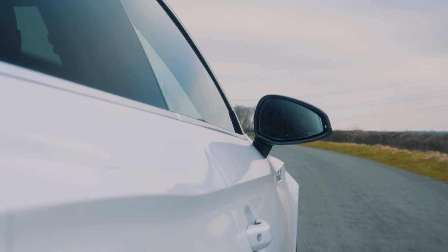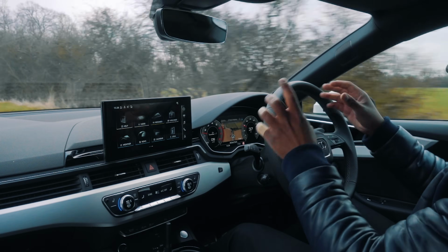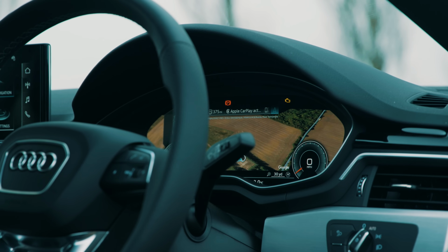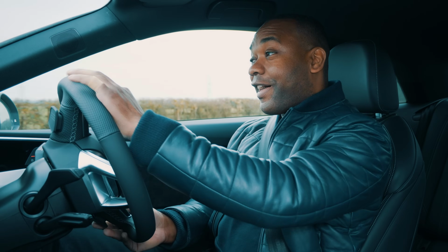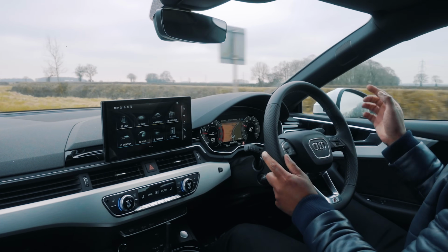You'll also notice and appreciate the fact that you get a 12-inch virtual cockpit, a big screen just in front of the steering wheel that shows you all your driving data. Again, this looks good and works well, and the highlight here is that enormous Google Maps display that you get to show you exactly where you are and where you're headed.